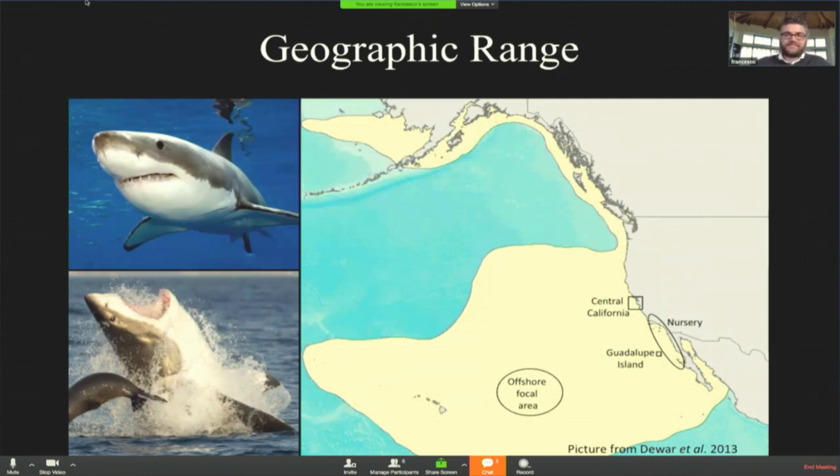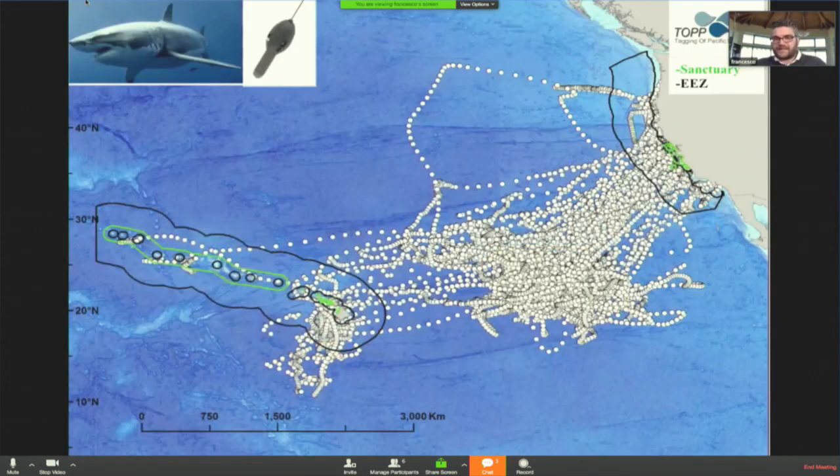And from pop-up satellite tags that Barb and others and our team have put in the ocean, we understand that half of the year, sharks are staying in coastal California, feeding on pinnipeds like elephant seals and sea lions. And another half of the year, in spring and summer, they go to offshore aggregation areas and spend their time there.